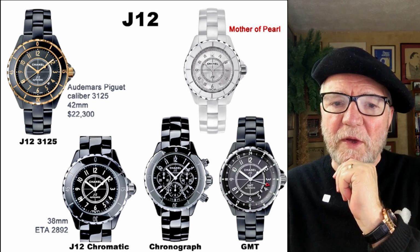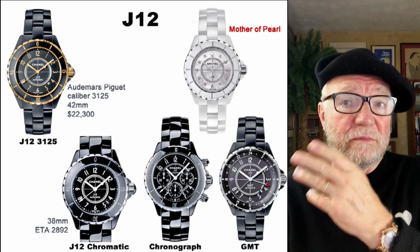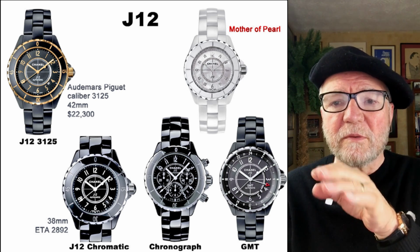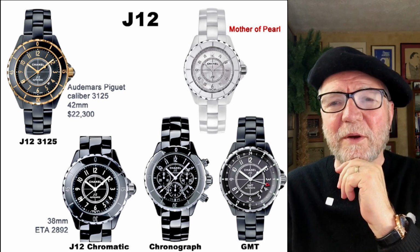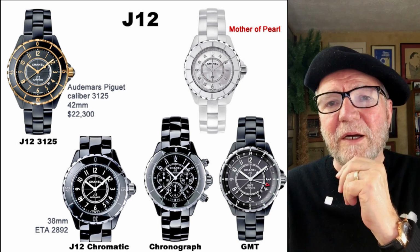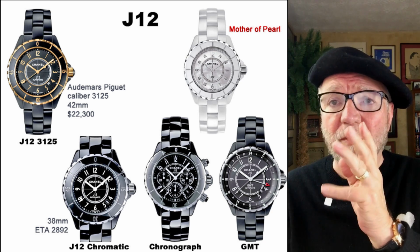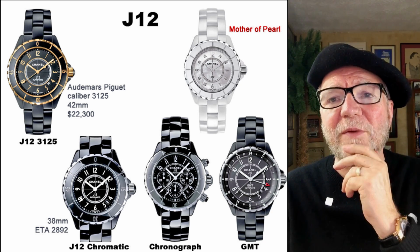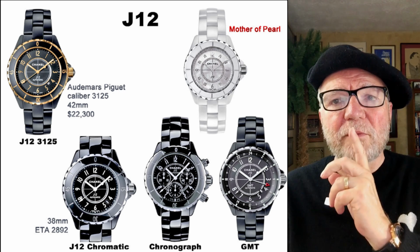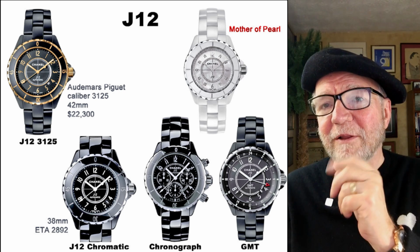Now, one of them that's really interesting is called the J12 3125. The 3125 is the caliber number from Audemars Piguet, caliber 3125. It's a 42 millimeter. This one is quite a bit more expensive. The other J12s along the bottom are between 5,000 or 6,000 and 8,000. This one, the J12 3125, is 22,300. Very expensive. But this is the kind of watch that oftentimes falls through the cracks. People say, it's a J12, it's got an ETA in it. But if you find out it's got a 3125, you might be able to pick up a really good deal on this watch.